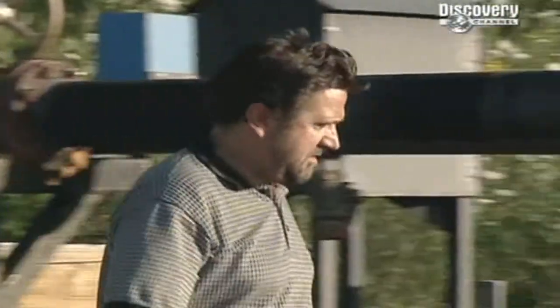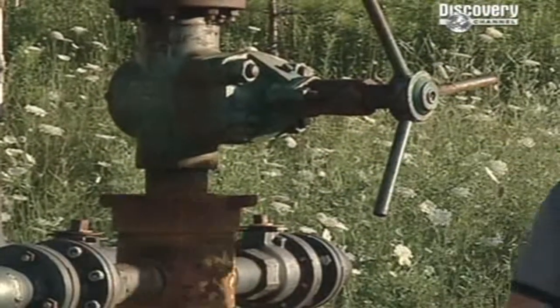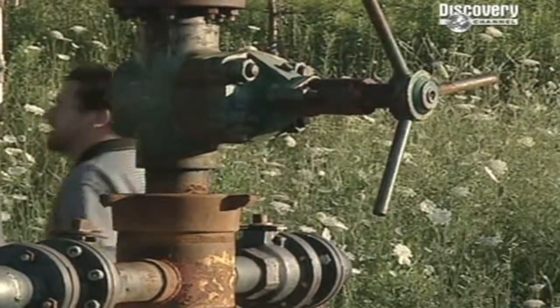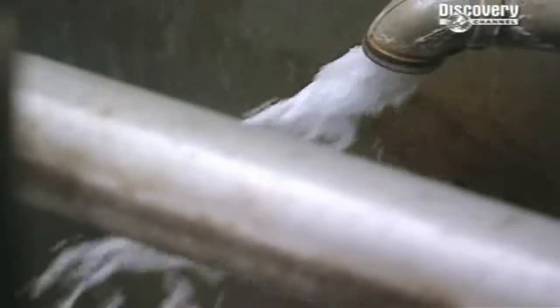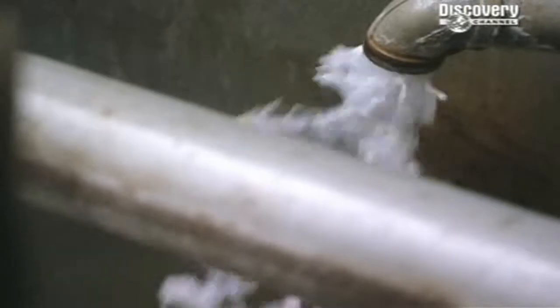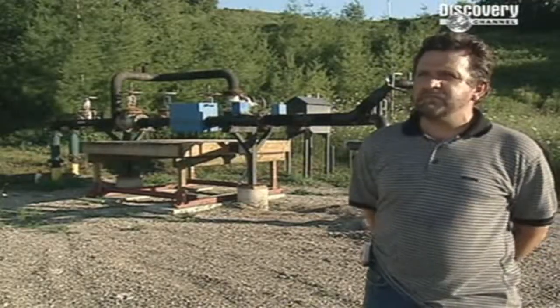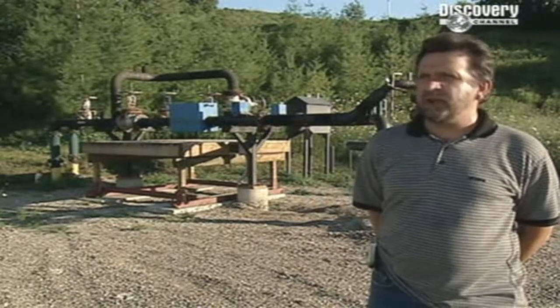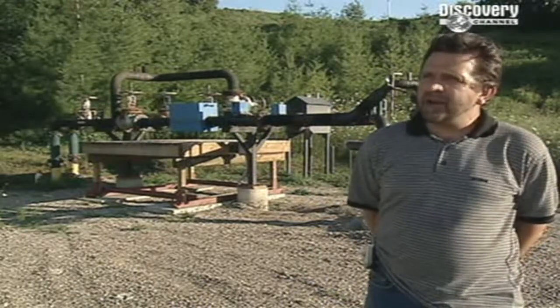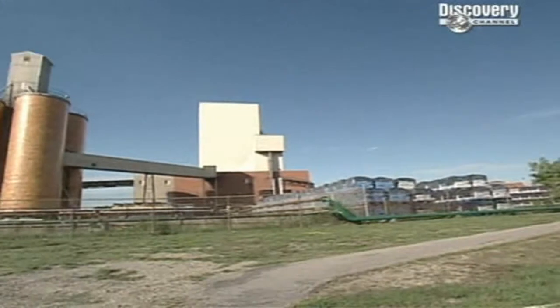These wells pump a high-pressure jet down 600 meters. The water hits the salt layer and comes back up to the surface as brine. Yeah, it's very small and not much going on that you can see, but it is one of the most important parts of the plant. Without the brine wells, we really have no product. We have no raw material.